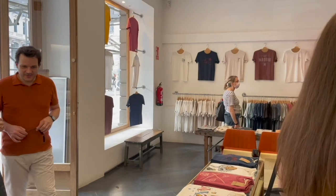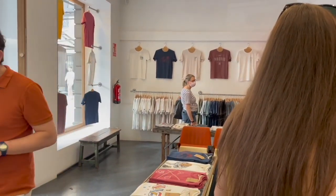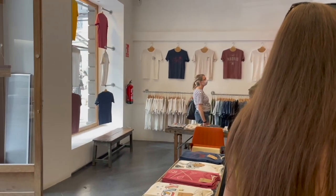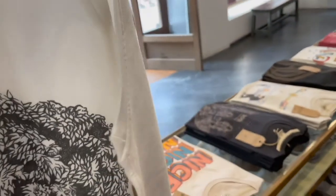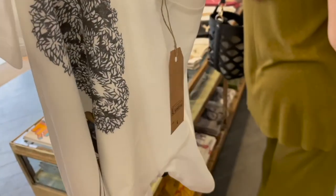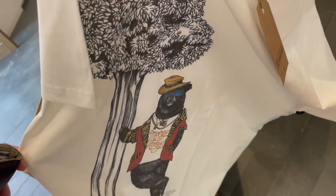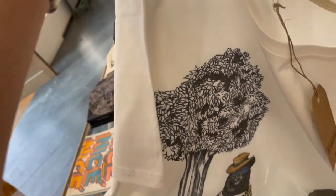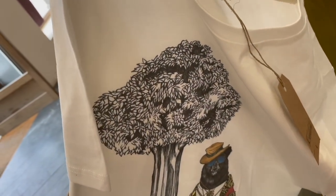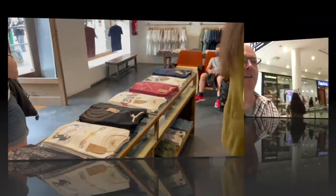This is such a nice, quaint little t-shirt shop that makes really interesting t-shirts, and I did get one of, so we're queuing up to get one of these. Bear and the tree one. So this is one of the iconic images of Madrid. So yeah, I'm gonna get this. Love this place.